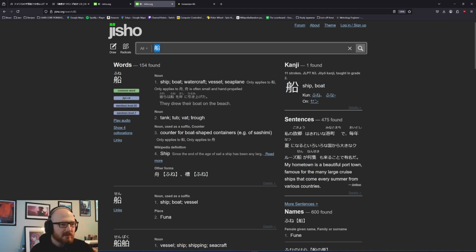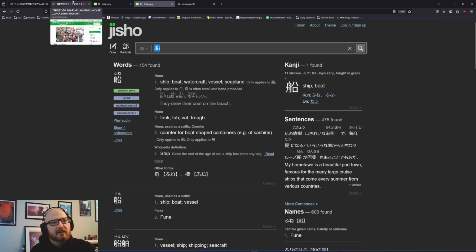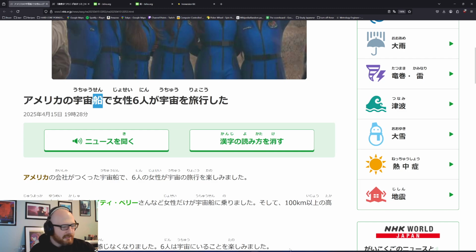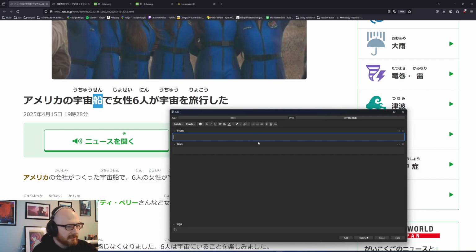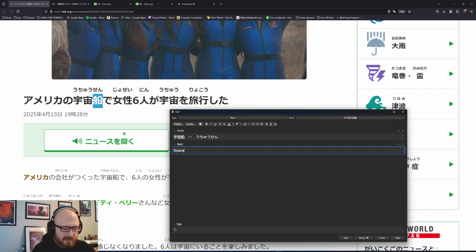Ship, boat, vessels. Oh no, we saw this the other day. Yeah, I think we just didn't actually add the spaceship one in there. Let's add spaceship in here. Why not, right? Because that'll be fun. There we go. Spaceship.